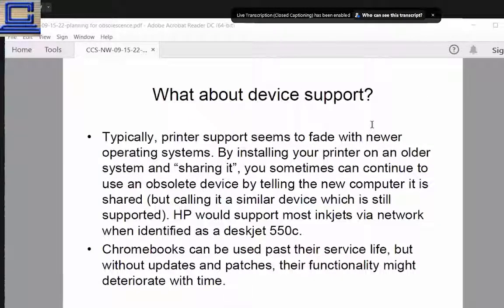What about device support? We've already discussed this in our open forum, but typically printer support seems to fade with newer operating systems. Installing your printer on an older system and sharing it, sometimes you can continue to use an obsolete device by telling the new computer it is shared, but calling it a similar device which is still supported. HP used to support most inkjets via network when they were explained to the system as a DeskJet 550C. That was usually the subset that would work across all of the HP inkjets, particularly those that had software to run the printer in the driver that was on your Windows machine. They did not work so well over the network when you try to install that driver on another machine.